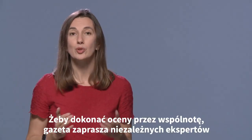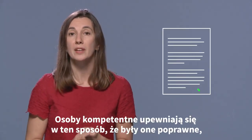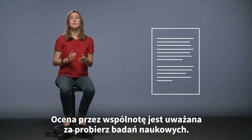In a peer review, a journal contacts independent experts from the same scientific field to evaluate a study for its methodology and results. In other words, competent people make sure that it was carried out correctly and that the results say and mean what the authors claim. Peer reviewing is generally considered the gold standard for scientific studies.